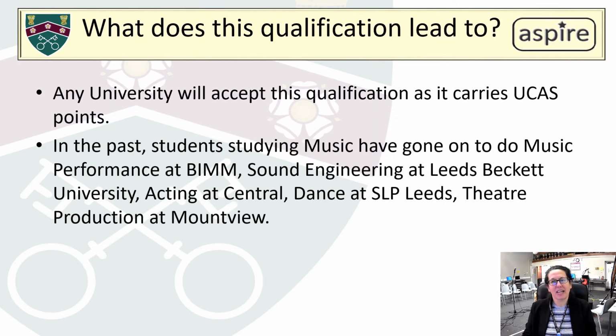So what can this qualification lead to? It does carry points for any university. In the past, students haven't always gone on to study music, but they have gone on to do maybe music performance. We have a student who's doing sound engineering at Leeds Beckett University. Some have gone on to be actors. One in particular went to Central in London, and dancers, and then theatre production as well. So if you're into the performing arts and you have instrumental skills, this is a brilliant course to give you that extra string to your bow and to make you stand out from the rest of the people applying for your course.